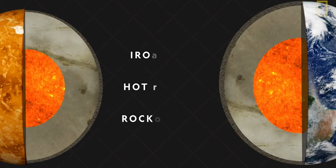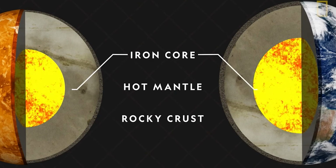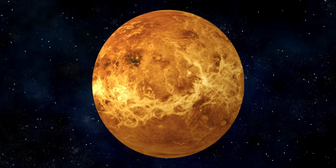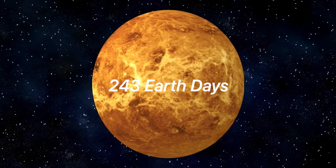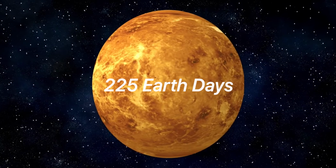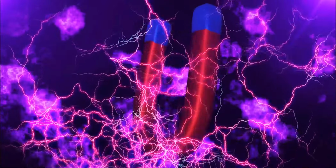Venus, like Earth, is one of the terrestrial planets and is made of rock and metal. It probably has a partly molten metal core, a rock mantle and a crust. The planet rotates very slowly, taking more than 243 Earth days to spin once on its axis, even longer than the time it takes for Venus to orbit the Sun, about 225 Earth days. This may be the reason the planet doesn't have a magnetic field like many of the other planets, including Earth.